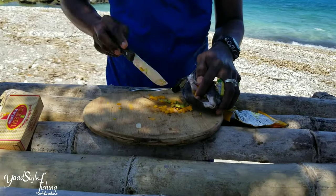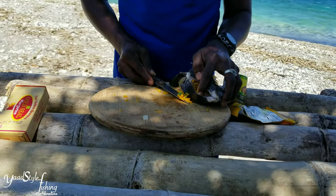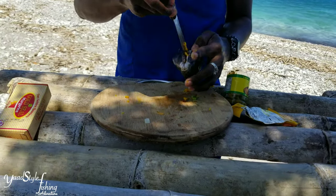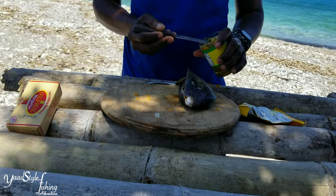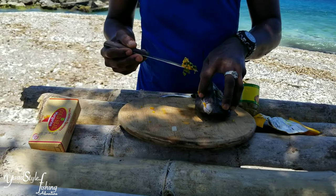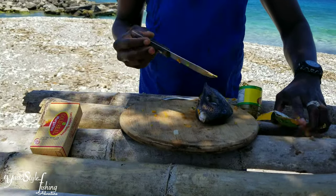Now people see, we have put some pumpkin and some sweet pepper in our chunk fish right now. Yeah man, it's going nice, you know. And we have put some of the seasoning where we made, you know, say scallion and thyme, in that yard style blend in it and some noodle in it as well. Not that bad.